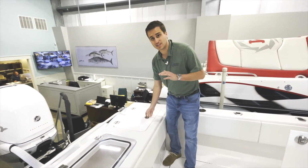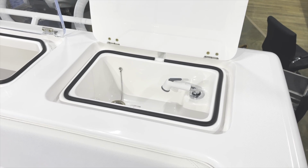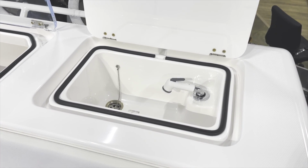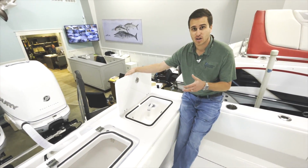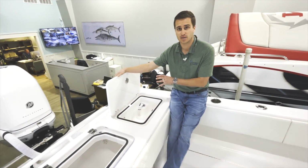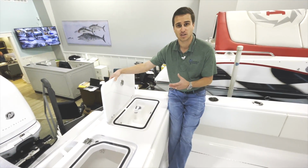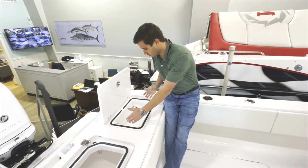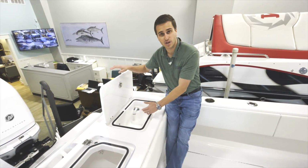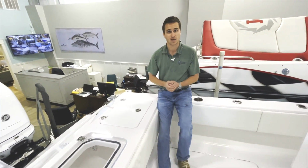One great feature that's standard for this new model year is this sink. Now you have a freshwater sink on the transom of the 2021 33 that's standard. If you choose to do so, you can substitute this sink for an additional live well. There's a lot of guys out there that like to have multiple live wells. You'll get a live well here of similar size to the sink. You can get a clear lid, so you can get 2 live wells on the transom, which is nice.